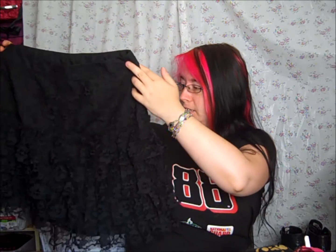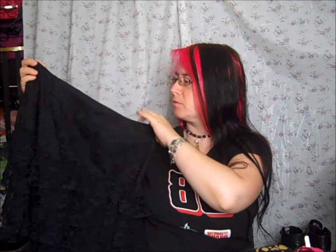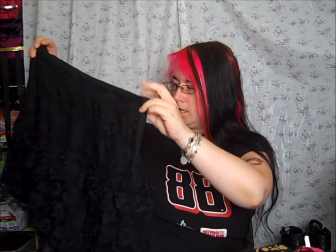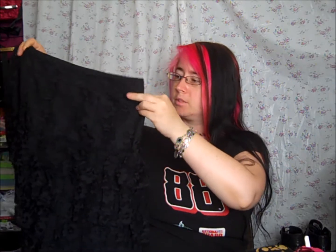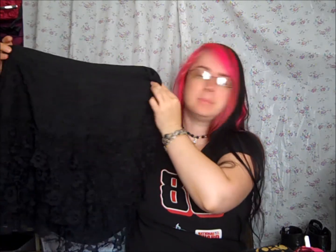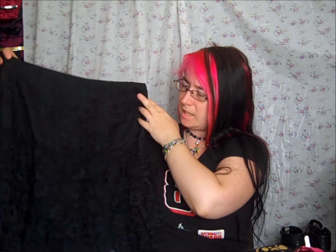But then I found this, and this was originally from H&M. Made in India. And it's almost the same pattern lace. It just comes with a lot more ruffles. So this will probably be another favorite staple in my skirt collection. A little heavier though than the other one.